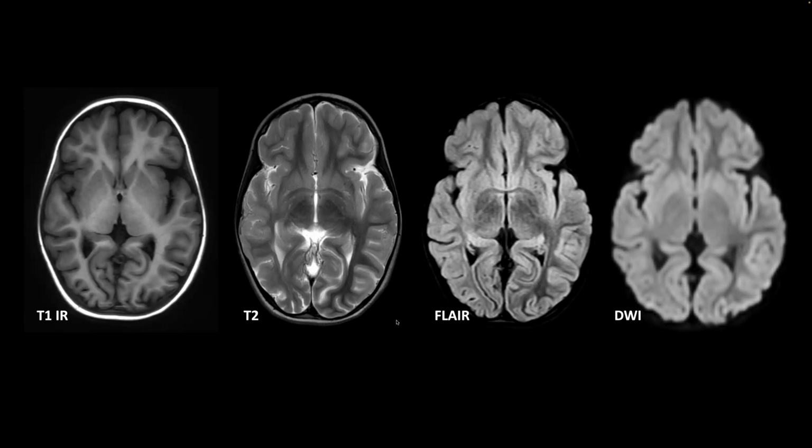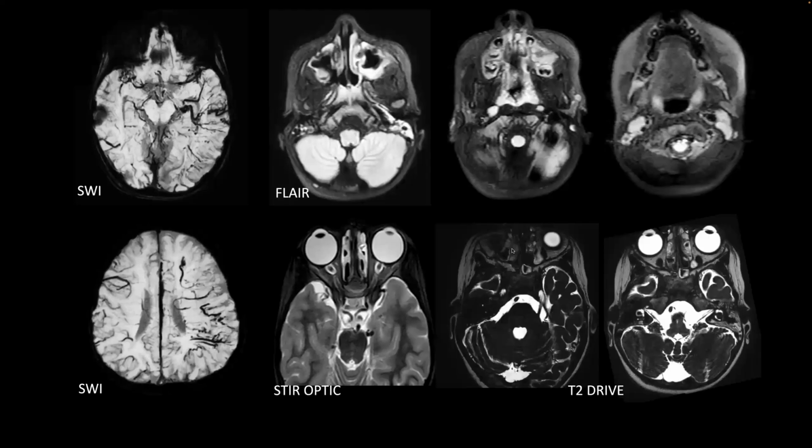What we see on the T2-weighted images is there is subcortical T2 hypointensity. This is also seen on the FLAIR. There is asymmetry between the occipital lobes. The right side appears smaller as compared to the left. There are no corresponding diffusion changes. Should we go to the next slide?